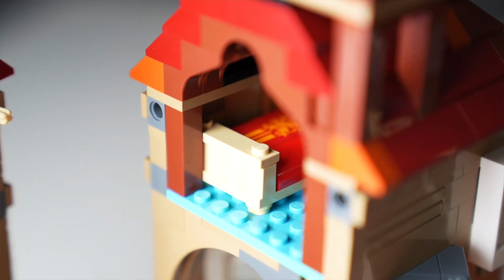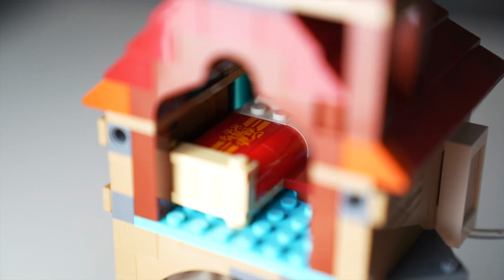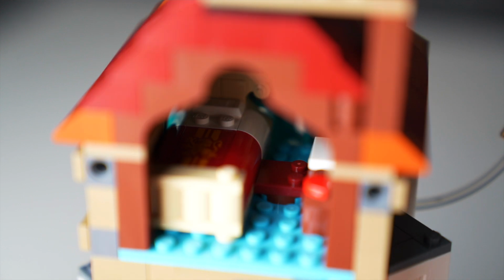I will say the rooms do feel a little cramped, and it is kind of hard to get in and see some of the details in some of the areas. Overall, though, I really like the build. It's just a lot of fun. If you're a Harry Potter fan, you will love this set, and if you're just a fan of cool architecture, you'll really enjoy this one as well.